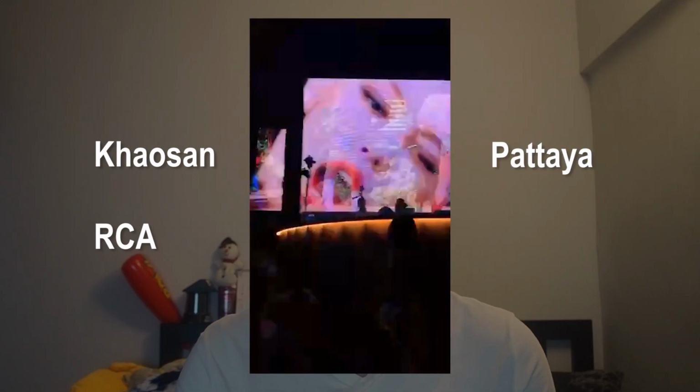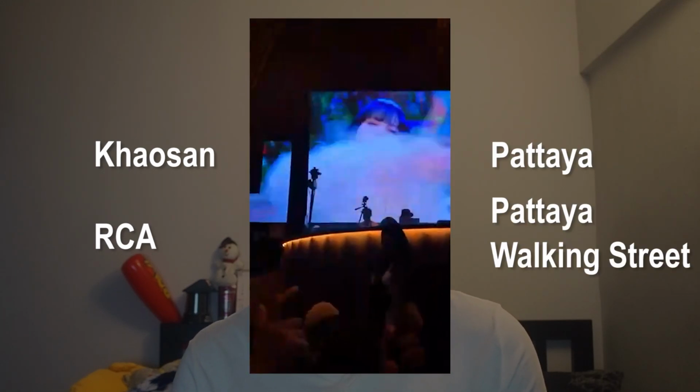The next important thing is night out. For me, I like drinking, going out and going to the club. Thailand is really famous for its nightlife. They have Khao San, RCA and Pattaya. They also have Pattaya Walking Street. They have a lot of nightlife for you to enjoy. So depending on where you want to hang out, the price will vary.